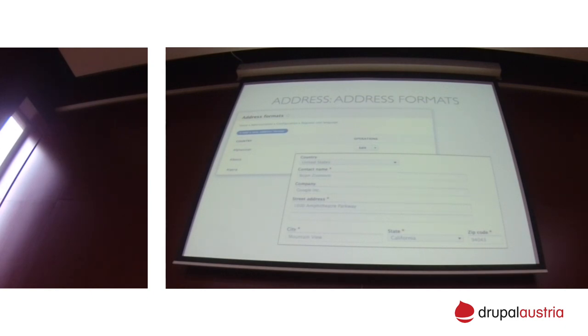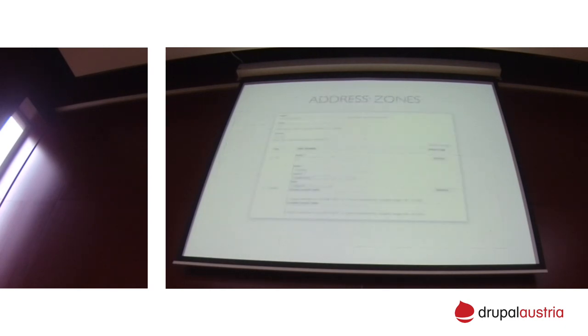We have address formats for over 200 countries, and we have subdivisions for over 40, including those for countries that have multiple levels. So, for example, we have municipalities in Brazil and 3 levels in China. It's really, really impressive. There's more than 12,000 of them in total. We also added this concept of zones.